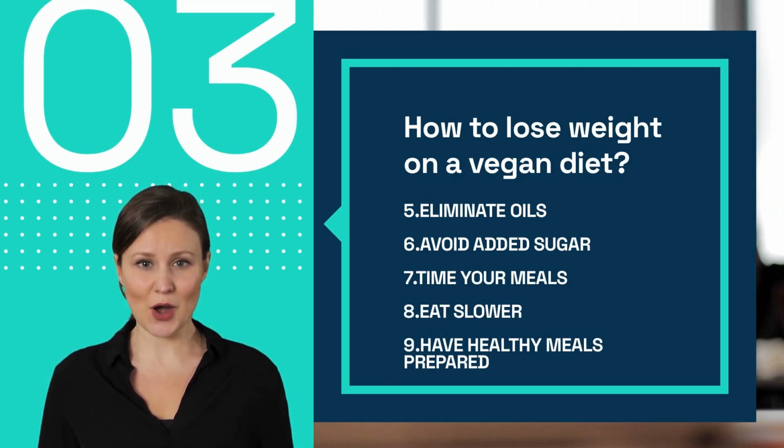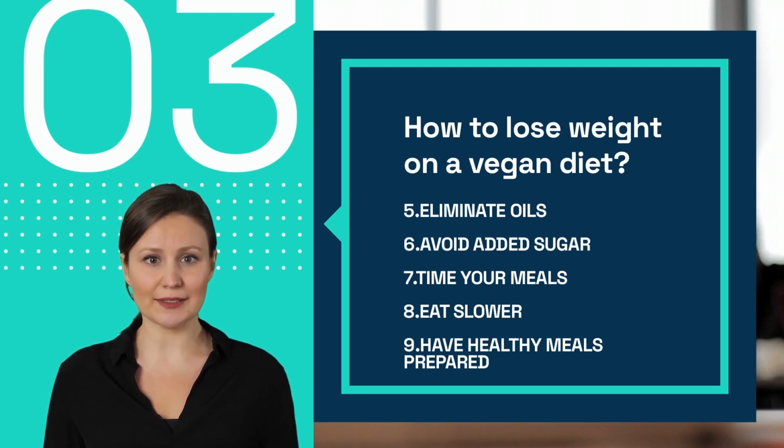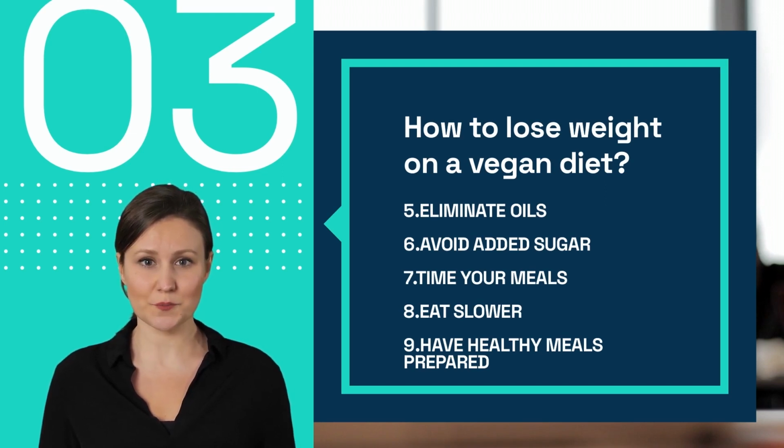Eliminating added oils also applies toward packaged foods. If you see oil on the label, skip it. Most likely it's highly processed, low in nutrients, and high in calories anyways. That's a recipe for disaster if you're trying to lose weight. Stick with the source of oil: the whole olive, peanut, avocado, etc. Eating the whole food provides the healthy fat we need along with the fiber and nutrients for a healthy diet.